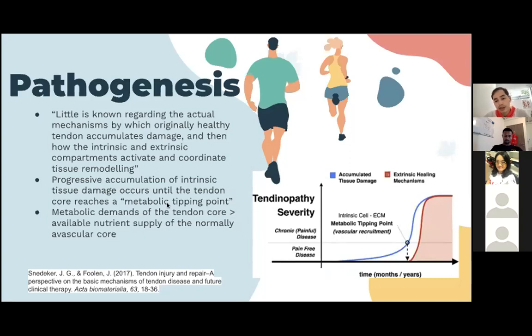So this theory by Cook and Purdam shows how chronic tendon disorders, with the progressive accumulation of tissue damage, reach a metabolic tipping point. This tipping point is reached when the metabolic demands of the tendon exceed the available nutrient supply of the normally avascular core. So basically what it means is that the accumulated load has exceeded the tissue capacity to recover.